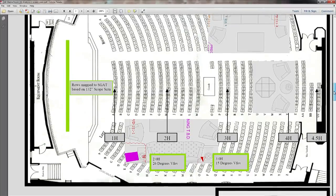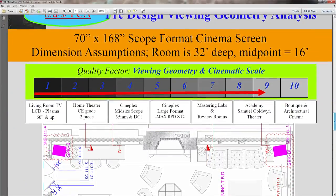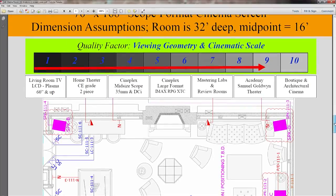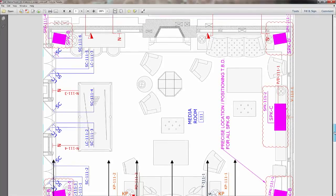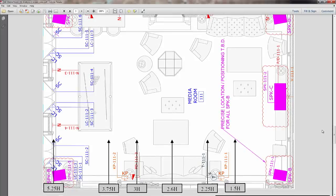Right. So go down further. And now you see I've got a higher performance on my scale. I think this is going to be a better result. And if you go further, here's where the furniture is relative to the screen size. I now have a 16-foot wide screen in the design. And look at the viewing distances of the furniture relative to the screen height. The furniture didn't change, the screen did.